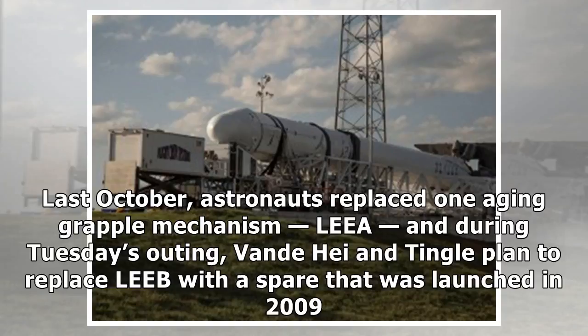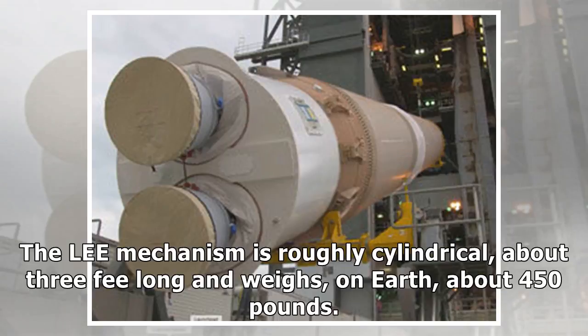Last October, astronauts replaced one aging grapple mechanism, LEA, and during Tuesday's outing, Vande Hei and Tingle plan to replace LEB with a spare that was launched in 2009. The LE mechanism is roughly cylindrical, about 3 feet long and weighs, on Earth, about 450 pounds.